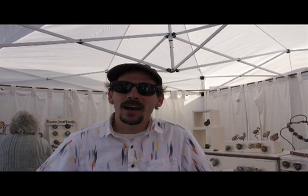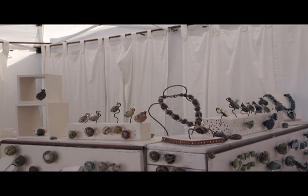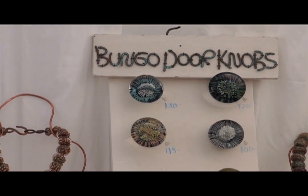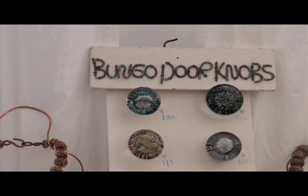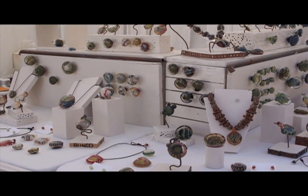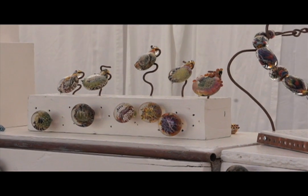Hi, I'm Sean Bungo. I'm a lamp work artist, and I make a lot of pendants, paperweights, cabinet knobs, doorknobs, out of glass with a torch. I have more of an aquatic theme with my work. Basically, I work with a torch and I start with a solid glass rod.